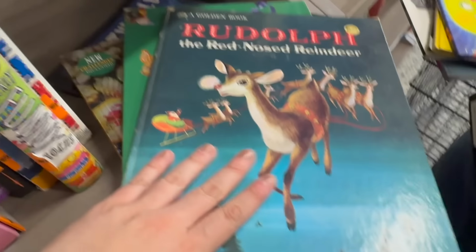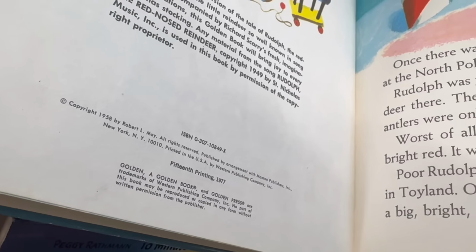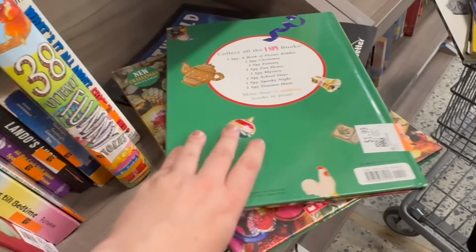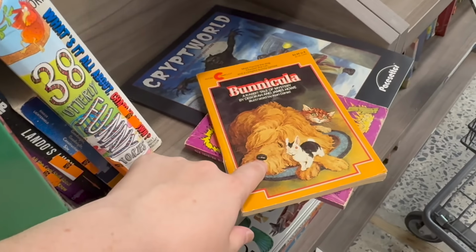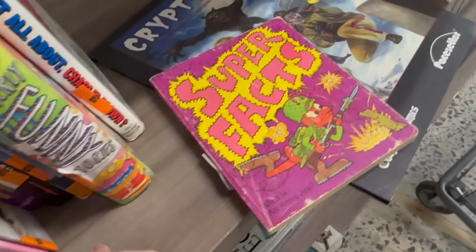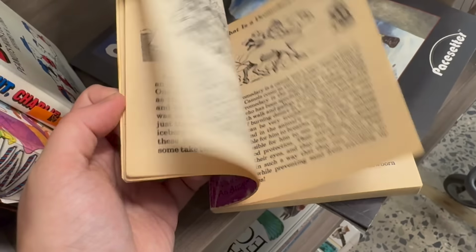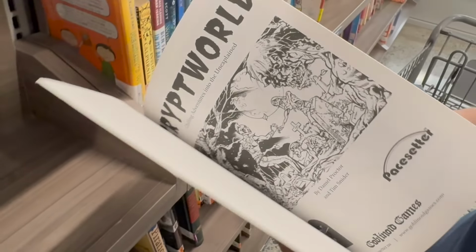And then I found a Rudolph. Oh. This is a bigger Golden Book. It's like a big sized one. Let me move that for you. And this one, let's see if there's a date on it, is from 1977. Wow. It's in pretty good condition. Not too bad. Oh, wow. Another I Spy. This one's $1.99. Oh, and another one for $1.99. And then, look, I also found another one. Another one. The Super Fox. I thought it was cool. Just like a children's book. Oh, that's fun, yeah. 1981, and then Crypt World, ooh, which I thought you would like.